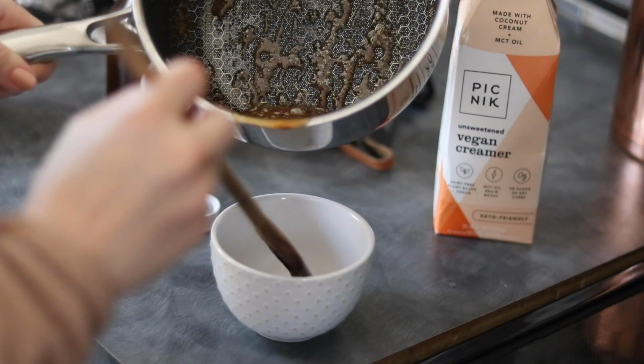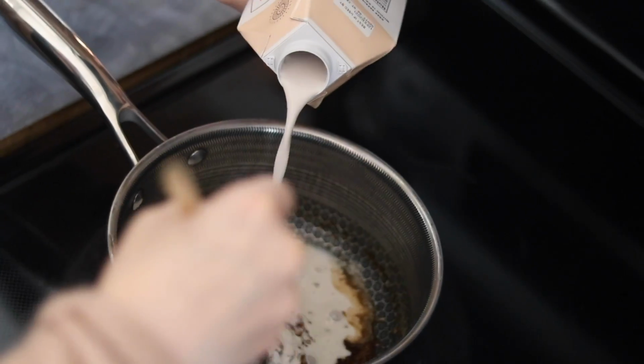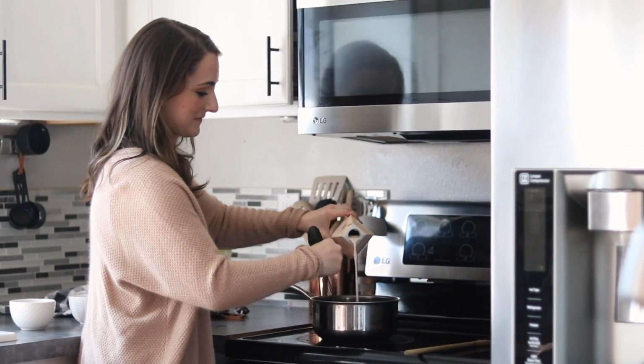Next, I'm going to add 2 cups of this unsweetened vegan cream. I add in the cream a little at a time while I whisk the caramel mixture throughout, keeping the heat on a low-medium on my stovetop.